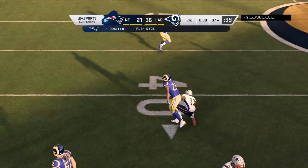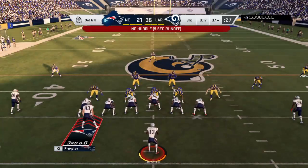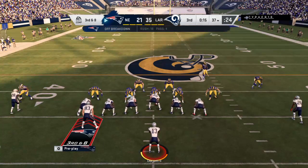Call it a gain of 6 on the play. That'll bring up 3rd and 8. This offense in desperate need of a conversion as they come up on 3rd down.